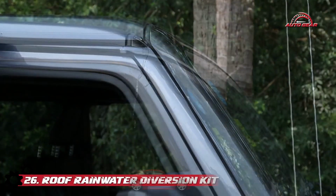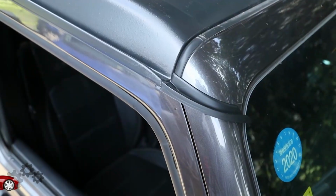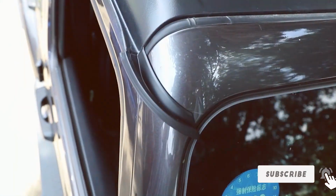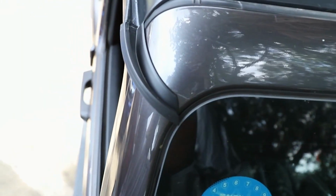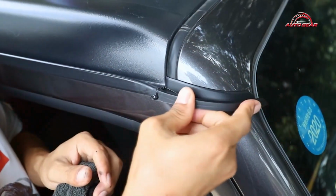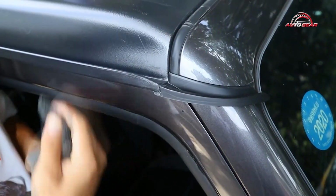Number 26. Roof Rainwater Diversion Kit. The Roof Rainwater Diversion Kit is a set of specially designed channels that guide rainwater away from critical areas, preventing pooling and leaks. It's easy to install on your vehicle's roof or sunroof edges. This gadget addresses the problem of water seepage and damage caused by improper drainage. The channels are durable, weather-resistant, and designed to fit most vehicles.